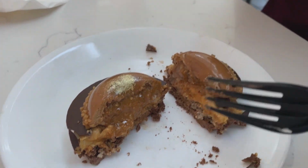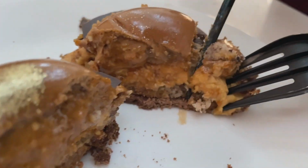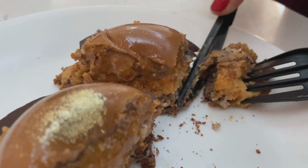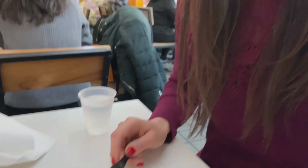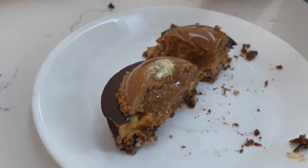Right, are you ready to try? Yes. Let's try and get a bit of everything. Oh, interesting. It's got like a sponge in there or something. It's very hard to cut, guys. Very rich. Yeah, it looks very rich. Very nutty. Yeah, you love praline. I mean, I love that as well. Oh my gosh, that's good.